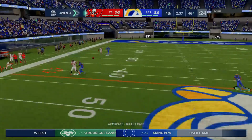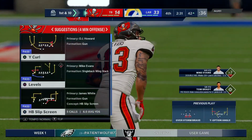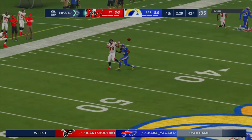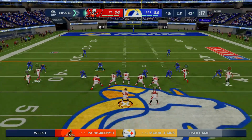Brady going to try and throw on 3rd down. That's complete to his running back, Evans. And he'll be touched out here, but not before he does pick up the first. A 4-yard Brady to Evans that time. First down, Tampa. They don't need to run another play here before the 2-minute warning. Let's see if they do it anyway.